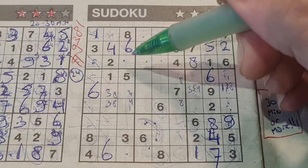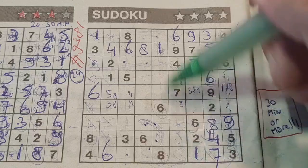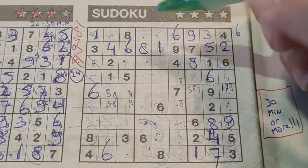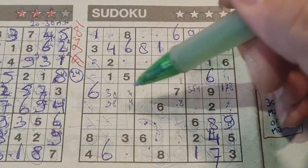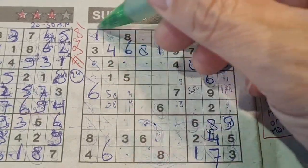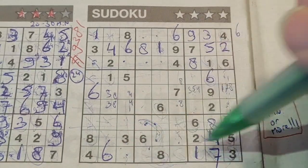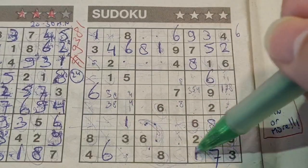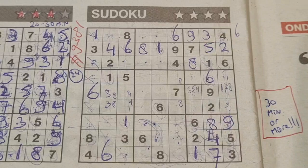4, 8, 3, 1. 1, 2, 3, 4. Need 1 here. Yeah, 1 in this column, 1 in the second column. So the fifth column, only 2 places left. 1 should be here or there. We have 1 in the last row, no 1 there. 1 should be there. 1 in this row, 1 in the last row. So no row between. Only 2 places left. 1 should be here or there.